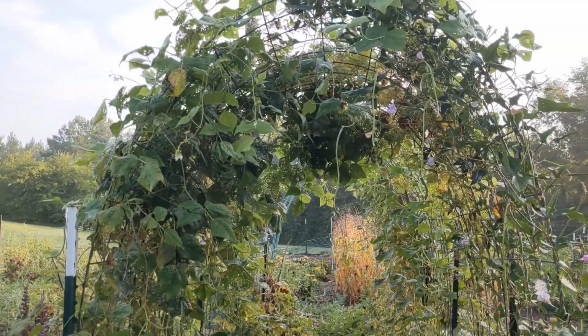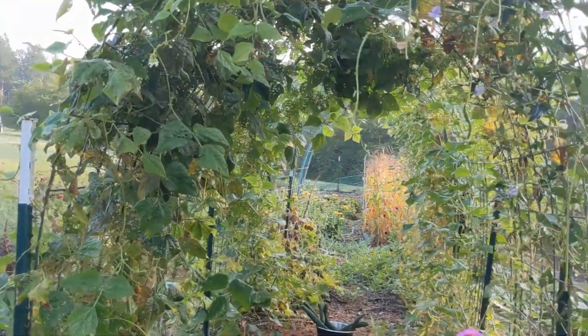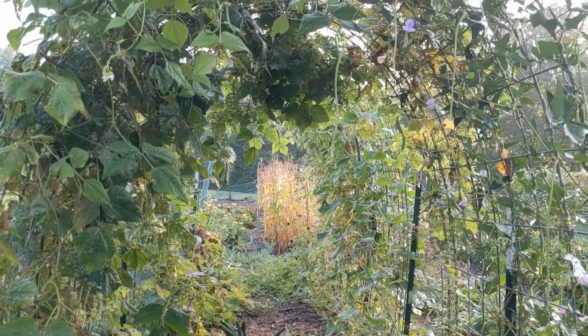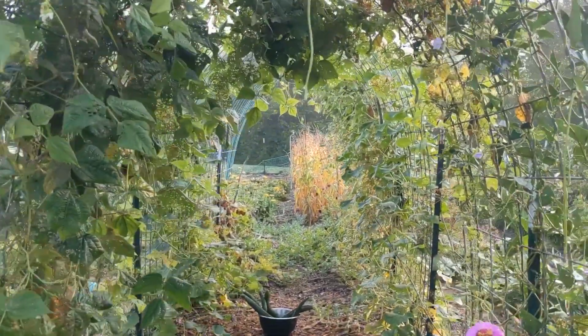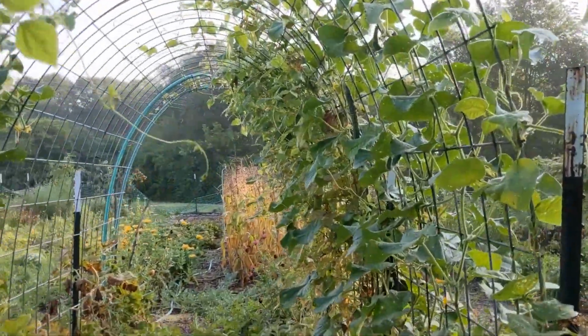Okay. The beans are still very jungly looking and still producing a lot. This first trellis is definitely producing better than the second trellis of beans, which is kind of weird. But these long beans are still going. These beans over here are doing well. So it's been pretty crazy. We're just going to walk through here because it's so cool.